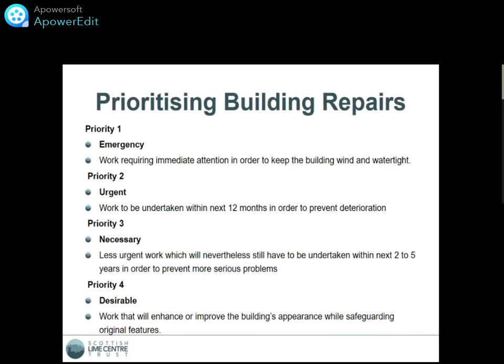So when we're looking at buildings and surveying them, we'll prioritise what we think requires repair as emergency works, which is basically work requiring immediate attention in order to keep the building wind and watertight. Urgent works, work that should be undertaken within the next 12 months to prevent further deterioration of the building fabric. Priority three, necessary works, less urgent, but will nevertheless still have to be undertaken within the next 2 to 5 years in order to prevent more serious problems. And then desirable repairs, work that would enhance or improve a building's appearance while safeguarding original features.